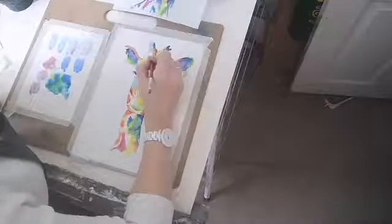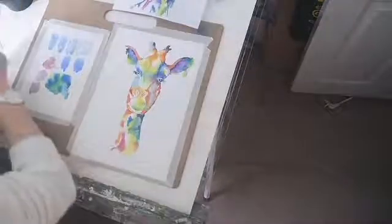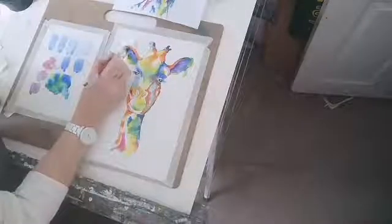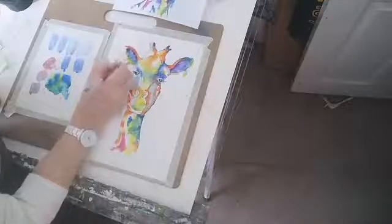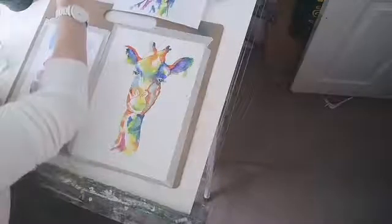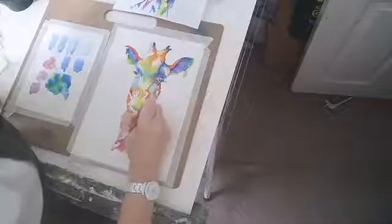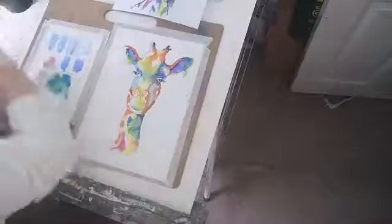It will also give you the illusion, here I've taken the red over the blue, and it will give that optical illusion of a purple. So glazing will help bring your work to life, strengthening that colour. Watercolour dries back lighter than when you put it on. I want to strengthen this red down the side of the face here, really make it pop.